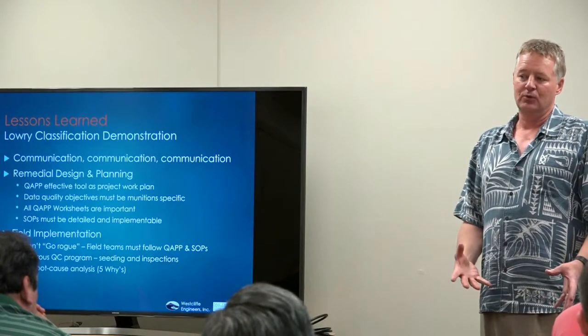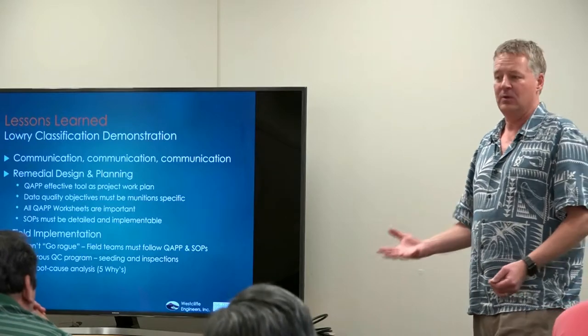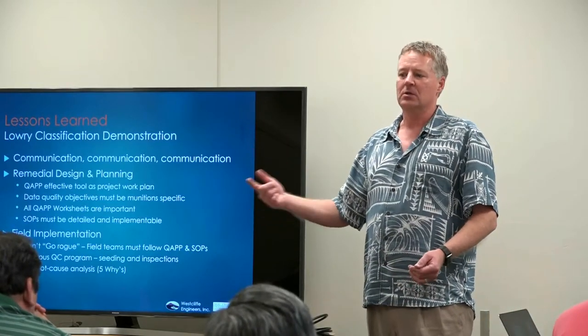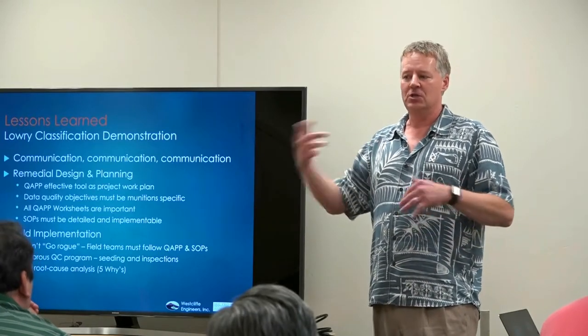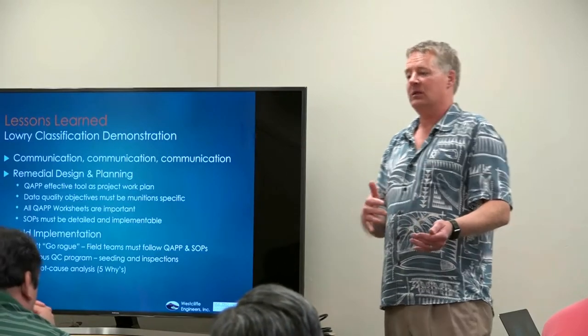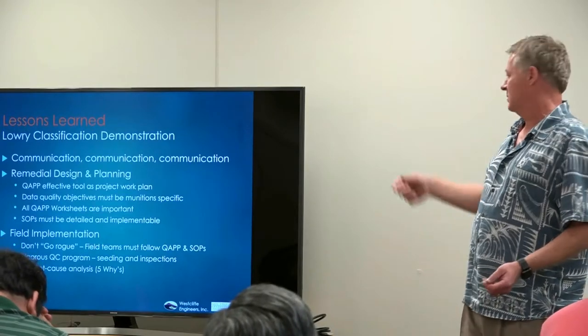In this case, the root cause wasn't that the line of fiducials was wrong. The root cause was that their field crew wasn't properly trained that you follow your procedure, and if your procedure won't work, you stop and you change your procedure. So it's getting down to what the root cause of the problem actually is, not just fixing the symptoms.